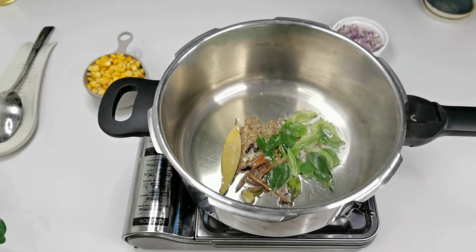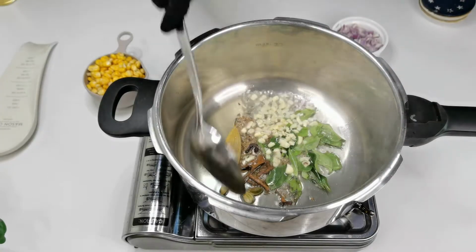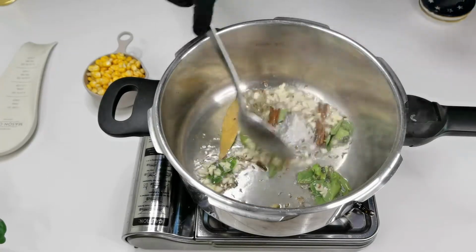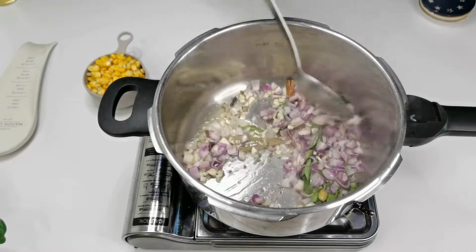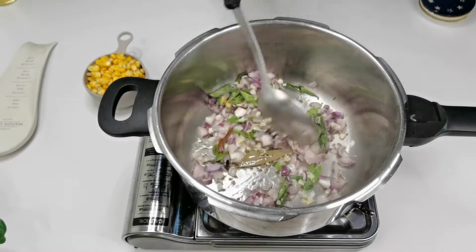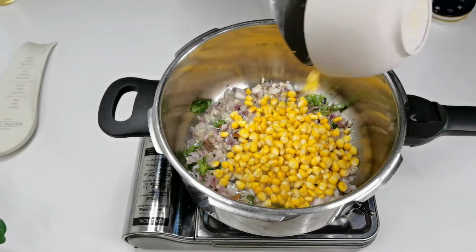A few curry leaves, 1 tablespoon of chopped garlic. Saute this for a while. 10 shallots, finely chopped. Add a cup of sweet corn. Saute all these for a minute.